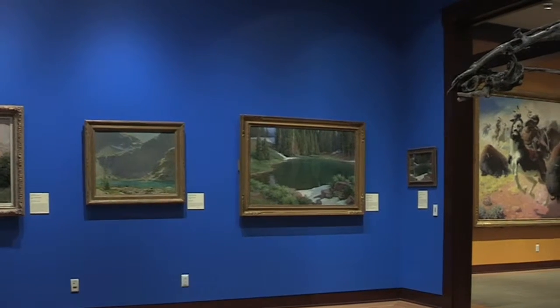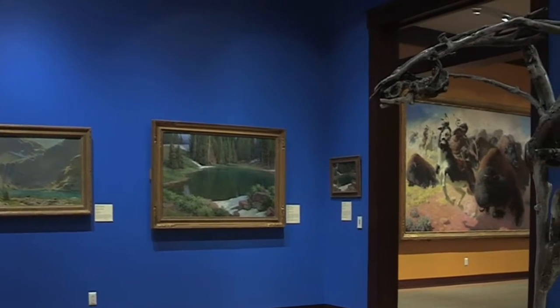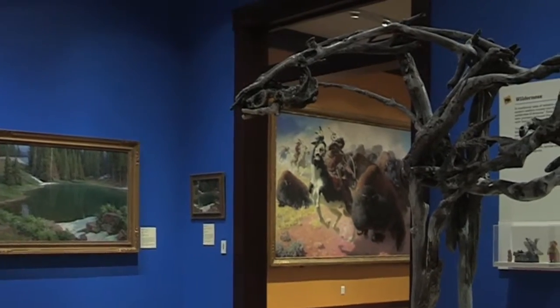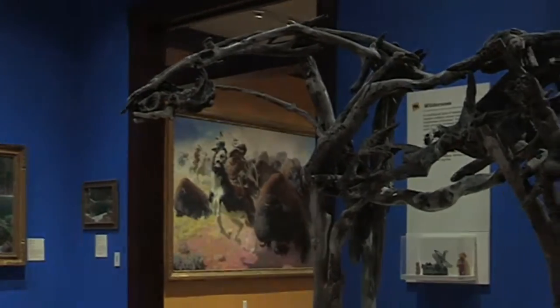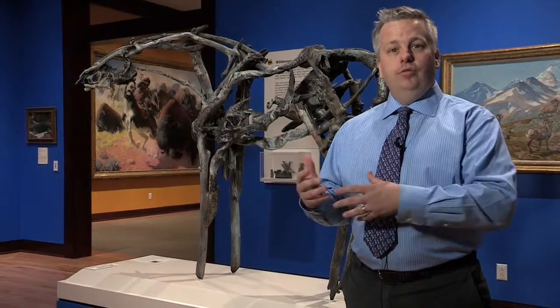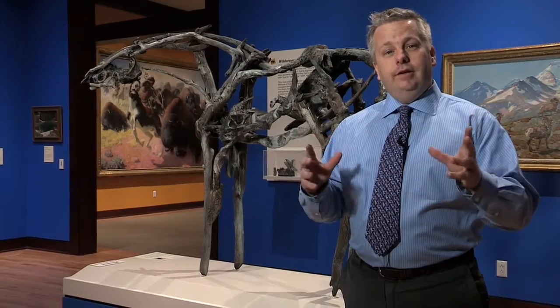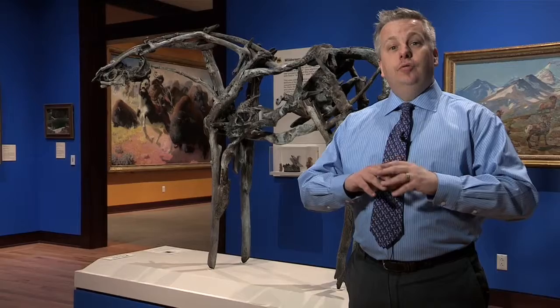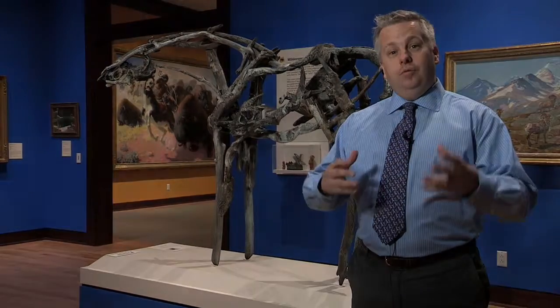The museum is committed to both the historic interpretation of the West, but also a modern pop sensibility. The horse is a symbol of the American West. Deborah Butterfield makes all of her sculptures out of found objects, in this case driftwood. And so while this is a bronze sculpture, she made the original design entirely out of driftwood, and then the driftwood was through a process made into a bronze sculpture.